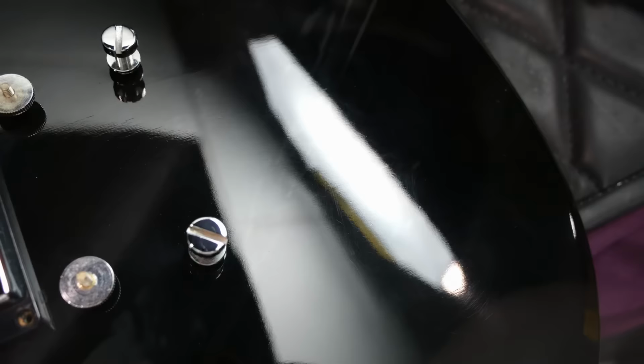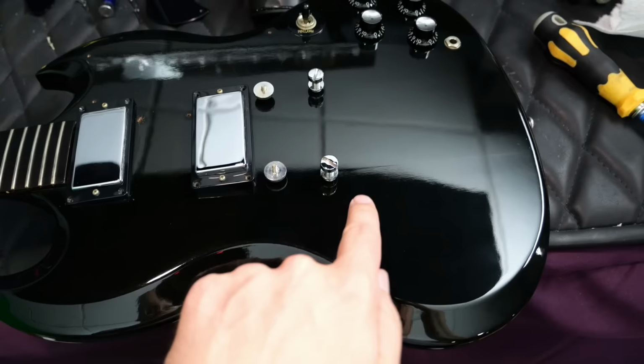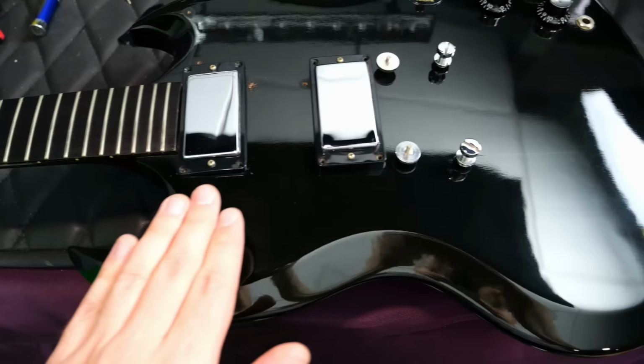Then we have a prominent seam line showing in the body, so that means it's likely a three-piece body. Now, it's not separating or anything. It's literally just where the body pieces come together. Sometimes the lacquer will sink into that join line, and then you'll start to see it. The only time you have to really worry is when you see, like, cracking of the finish. That means it's actually coming apart.